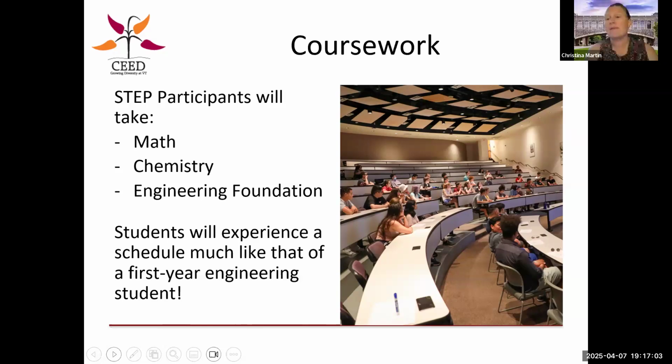I have seen students that have come in with Calculus 1 credit because they took it through high school as a dual enrollment. It's taught very differently than it is here at Virginia Tech. And so when they first got into that Calc 2 course, it was pretty rough just because of the pacing, the expectation, the homework, the teaching style.